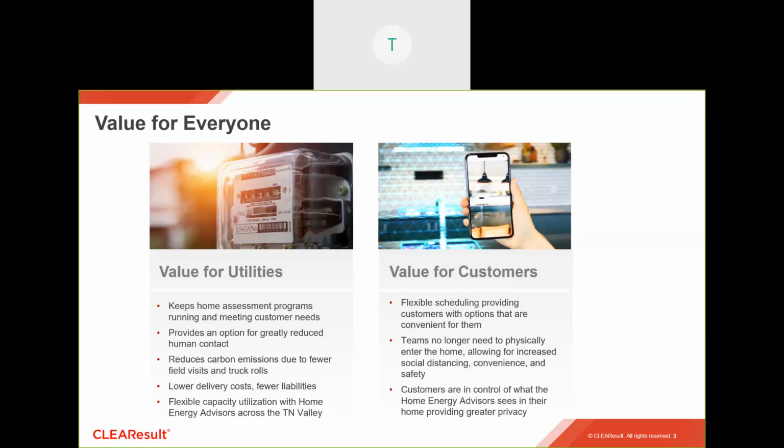Another benefit we really like at ClearResult is increased flexibility in how we utilize our home energy advisors. It doesn't matter where an advisor is based. So for example, we can have an advisor in Nashville do a virtual evaluation for a customer in Tupelo. No problem, with no travel costs. As long as they have a good signal, they can do it from anywhere. And LPC managed LPCs will see similar benefits on a smaller scale within your service areas. It's a really nice benefit.